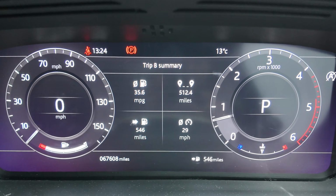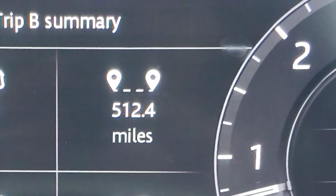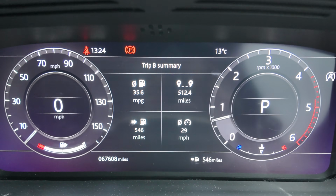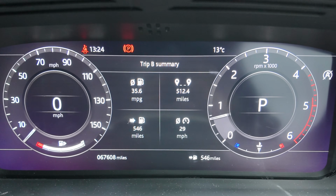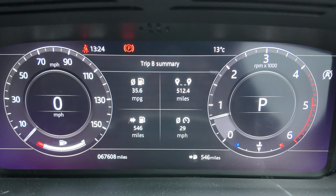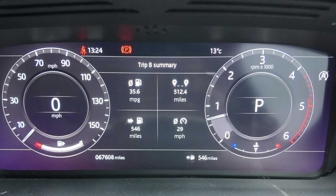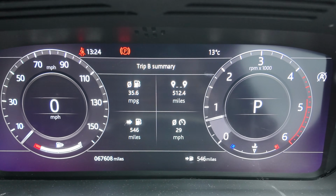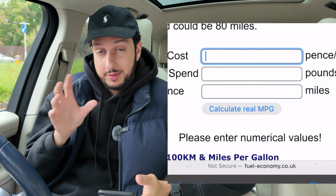So let's have a look at the trip computer of what I've done. I've driven 512 miles, which you can see on the top right, and I've averaged 35.6 miles per gallon. Ignore the bottom left because that range is from when I filled up the tank. The top two things are what's important: the miles I've done, and what the computer is saying I've done on miles per gallon. So the car's done 35.6 miles per gallon. Let's enter everything into the calculator and see if there is any difference.